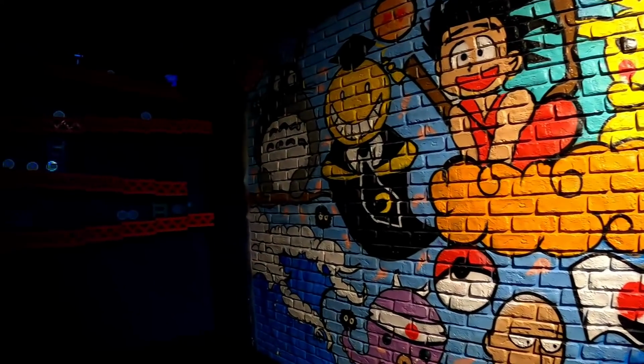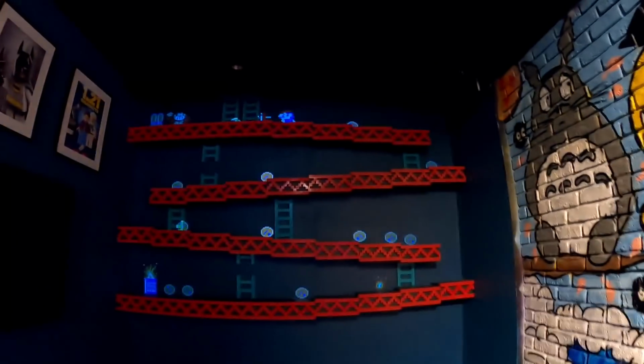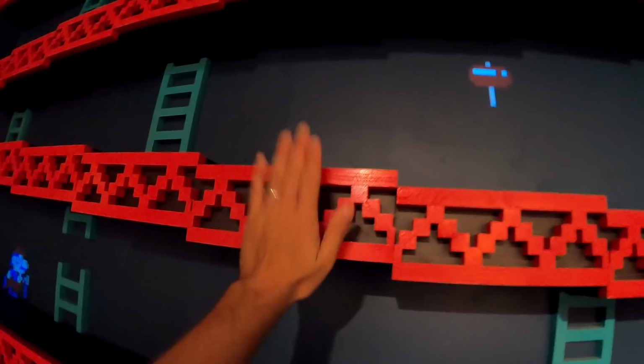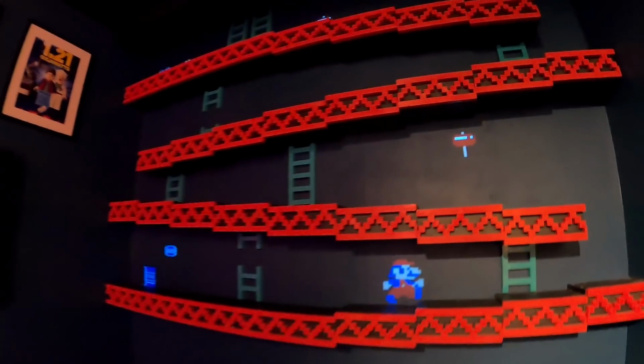Then over just to the left here, there was this projected version of Donkey Kong, but that actually had real physical, shelf-like trusses sticking out from the wall. Never seen anything like it. And then this is where we were going to sit.